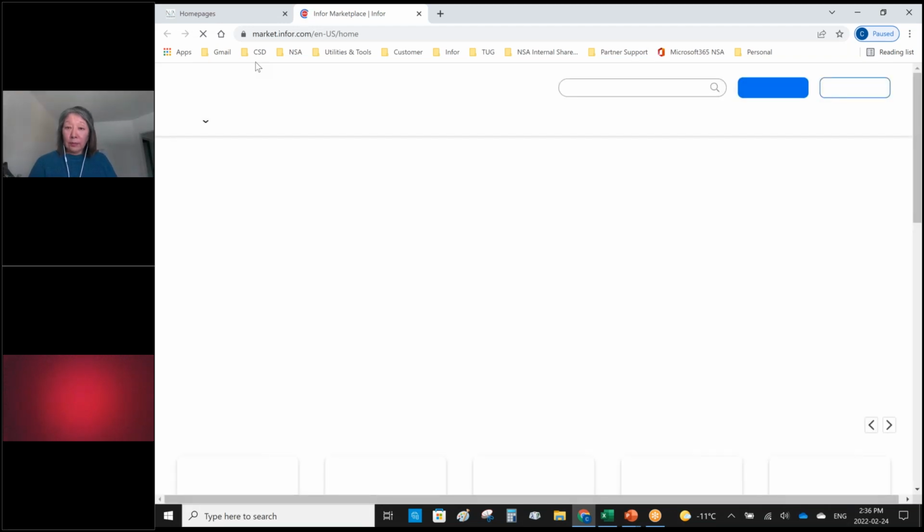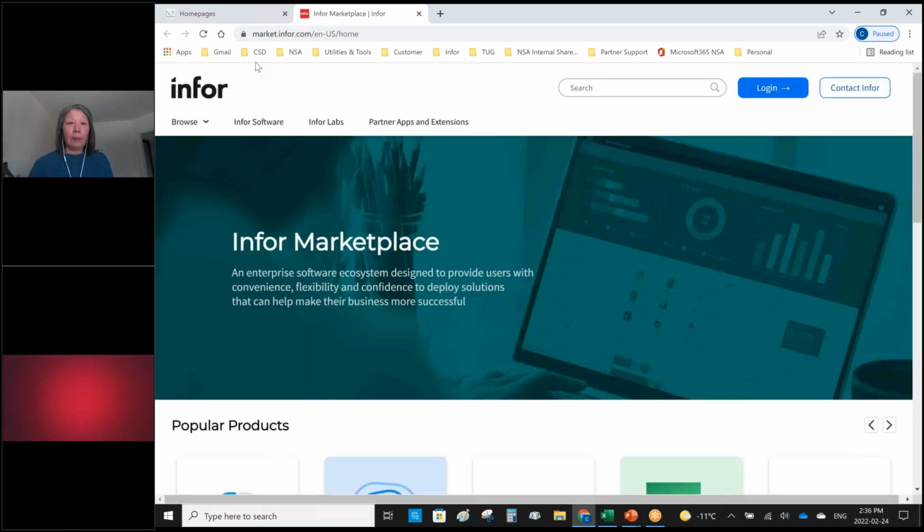These could be applications, could be integrations that were built by Infor or some of our Infor partners, for example, like NSA or other partners of Infor's. Why is this important? You may be working on a project and you're going to invest in developing something that maybe somebody else already has.